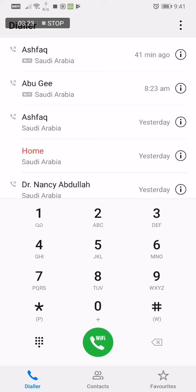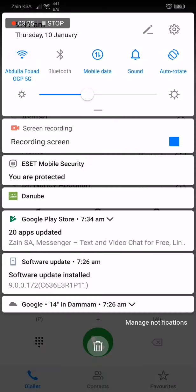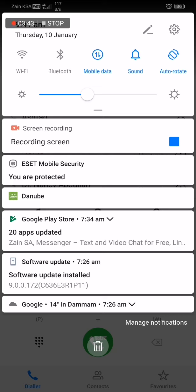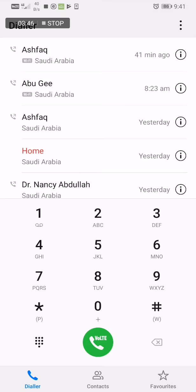Another service is VoLTE. If my mobile is not connected to Wi-Fi and my mobile data is on, I should be able to see something on my dialer that says VoLTE, which means if I place a call and my mobile data is enabled, as you can see here, my calls will be connected using the LTE network instead of GSM, WCDMA or 4G. It will be connected using the voice over LTE network.